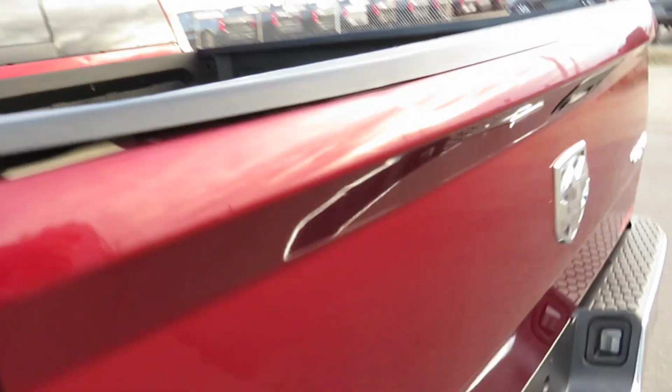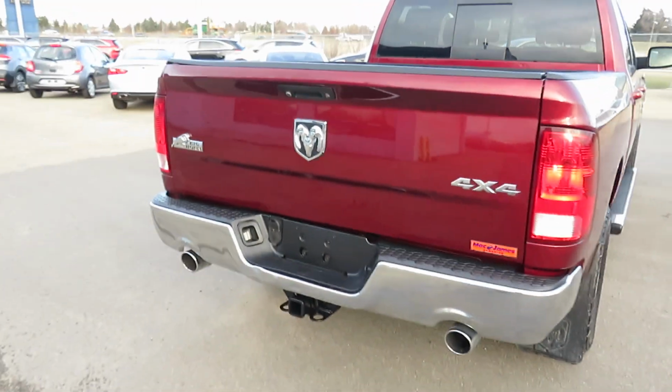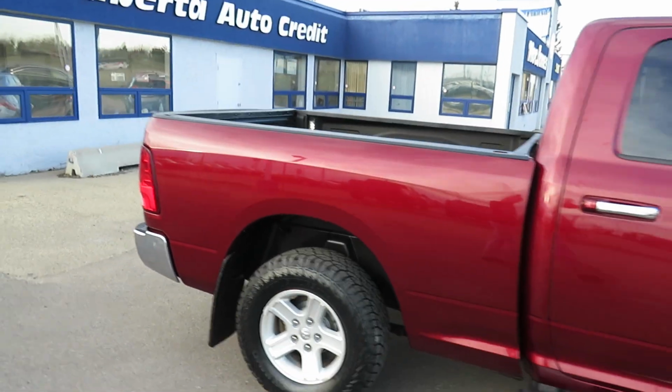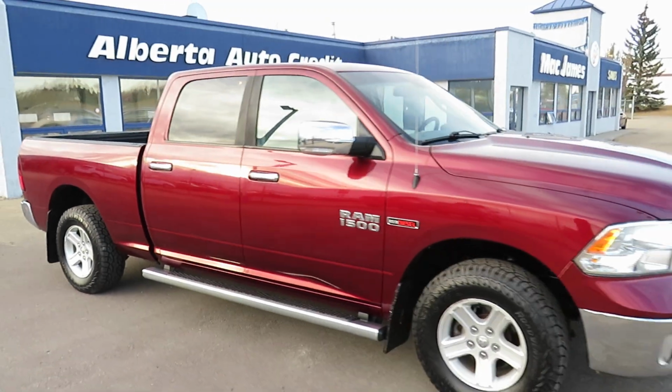Slide window in the back, spray-in box liner, receiving hitch, 4 and 7-pin plug, dual exhaust, backup camera. This is a lovely piece. 3-liter diesel, Ram 1500 2016. It's available here at Mac James Motors at 9111 34A Avenue.